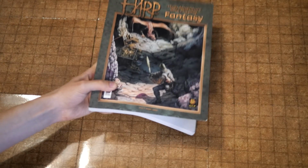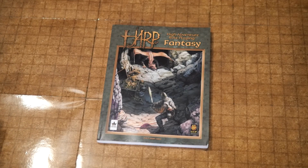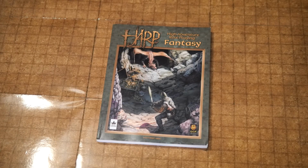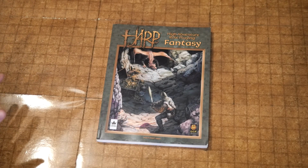Alright, the next one I'm going to show you is a little bit lesser known, but it is called HARP, which is High Adventure Role Playing. Now this one's by Iron Crown Enterprises, which some people have probably heard of from their success in Rolemaster. This is a sort of similar system to Rolemaster, but it's a lot more approachable, a lot easier to get into, so it's one I recommend a lot more.